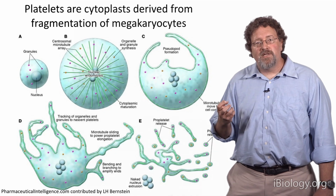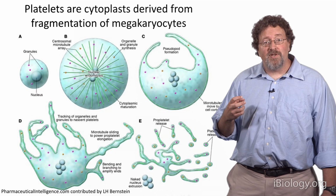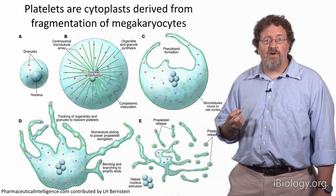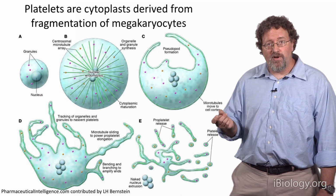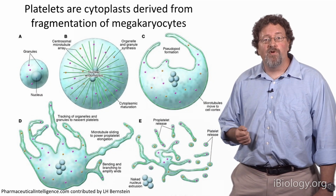So this again speaks to the exceptions to cell theory that we need to think about. Normally we think about the cell as being the minimal unit of biological function, but here's an example where the important unit of function is actually a tiny little fragment of a cell that's been shattered and is now freely moving around in the blood.